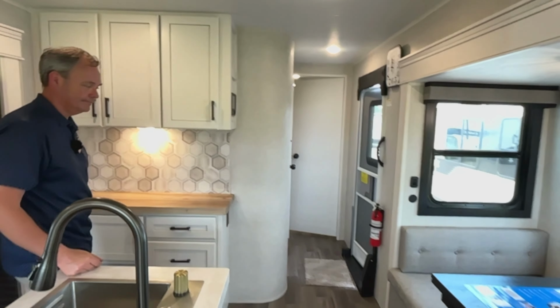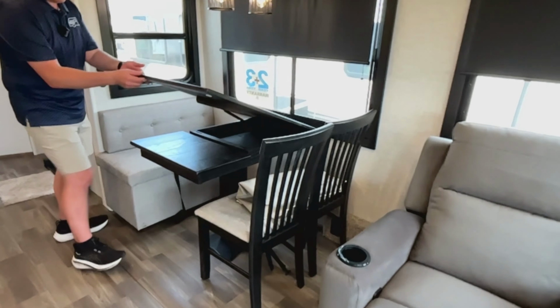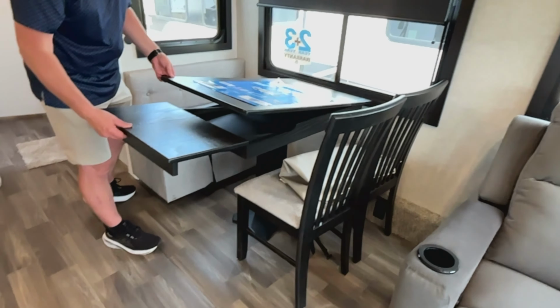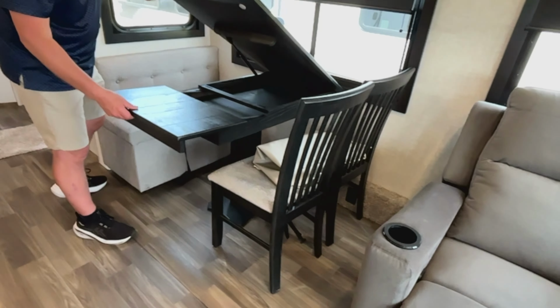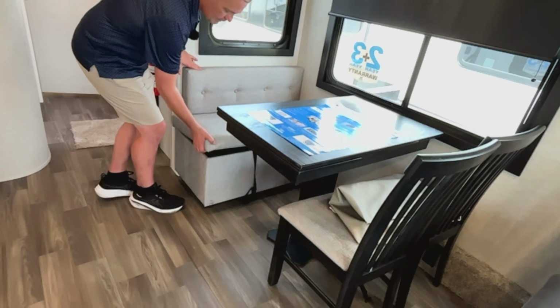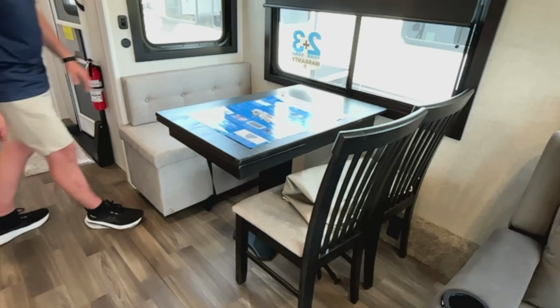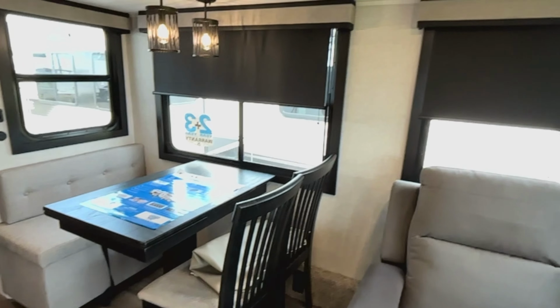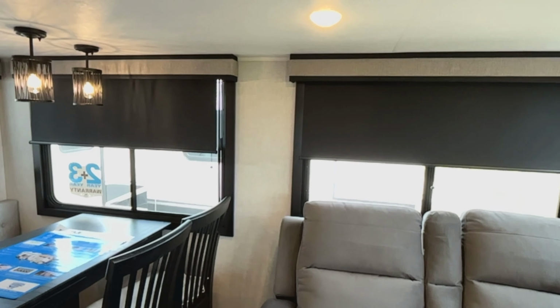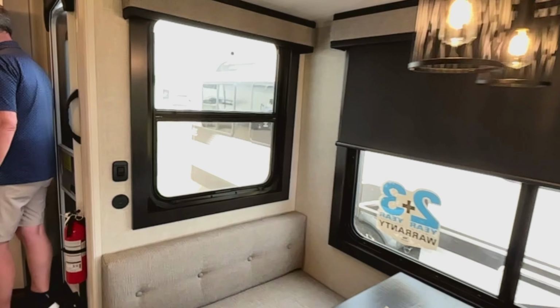Very, very nice. And then finishing out your living and kitchen area, you're going to have a table here that's going to extend. You have 2 traditional chairs, and then you've got this bench over here that can move out. You can use it as an ottoman, storage, whatever you need. Wow. Again, nice big windows in this slide out, and a really great lighting package because, hey, it's Jayco. That's just what they do.